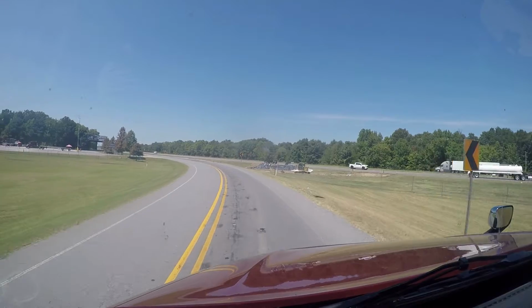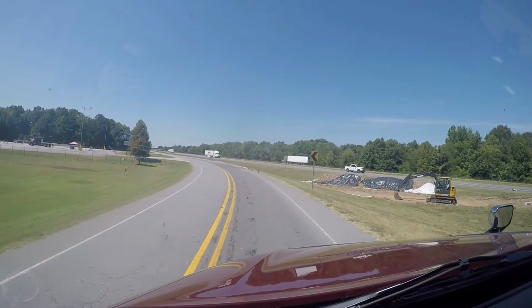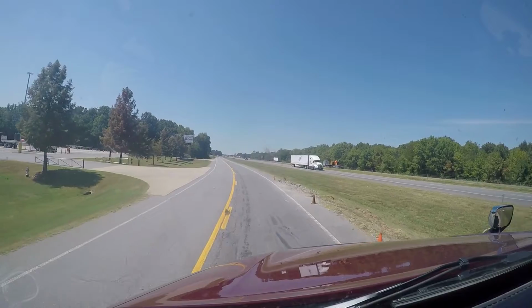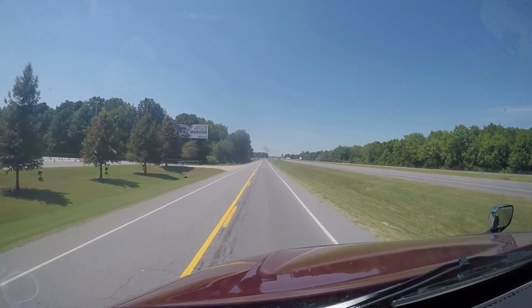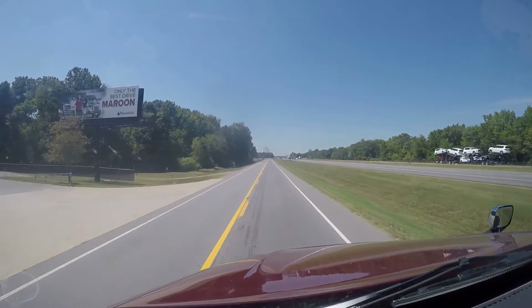Alright, I'm just giving you a little footage of the surroundings here. You probably can't see it, but off to your left is the Maverick Driving Academy. I see 4 or 5 people out there practicing maneuvers, doing whatever they do over there.